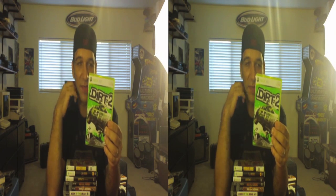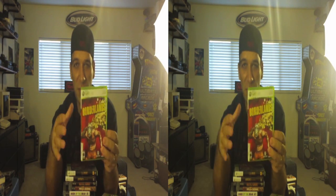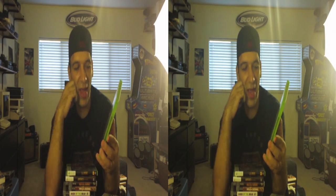And it's fun. There's a lot of customizable things you can do to your car, and you can unlock cars and go all over the world. I really like the first-person view in this racing game. It's a lot of fun. Borderlands, I picked this up a little while ago too. This is a fun kind of action RPG, first-person. Been playing it online with some friends.